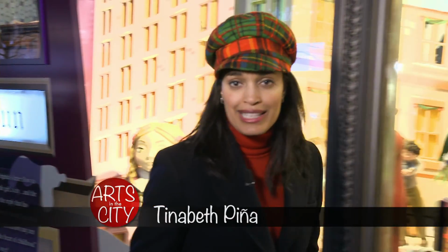Another holiday favorite are those wonderful and sometimes whimsical holiday windows. Tinabeth Pina gives us a tour. Everyone knows that shopping can be an amazing experience in New York City, but during the holidays, the windows themselves put on an amazing show when New York City's biggest department stores reveal their holiday windows.